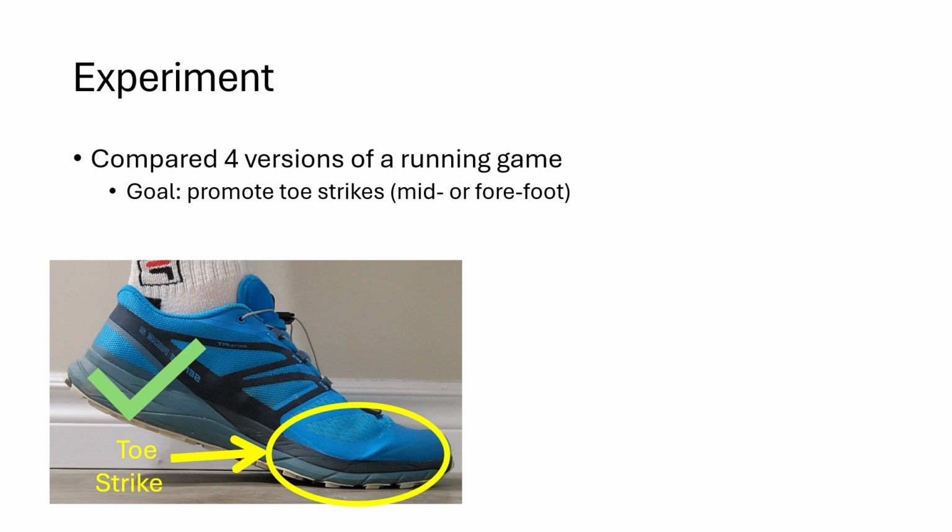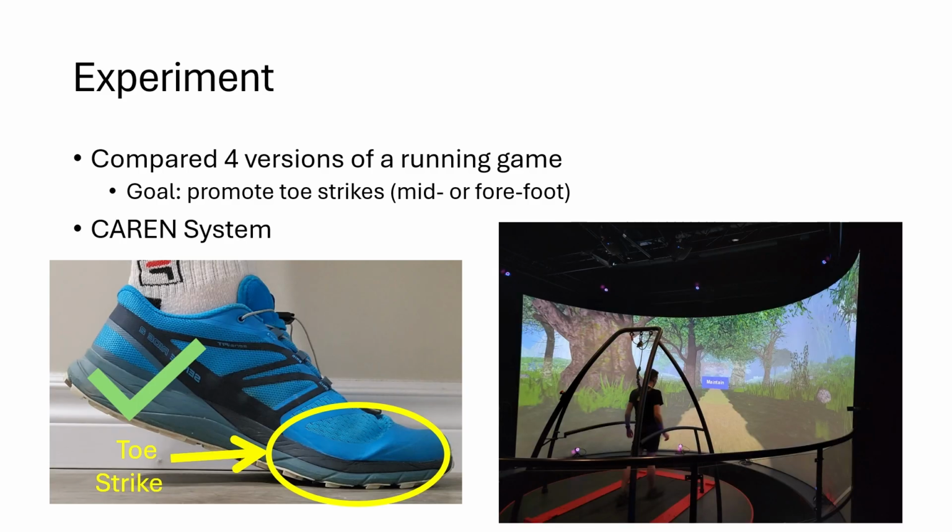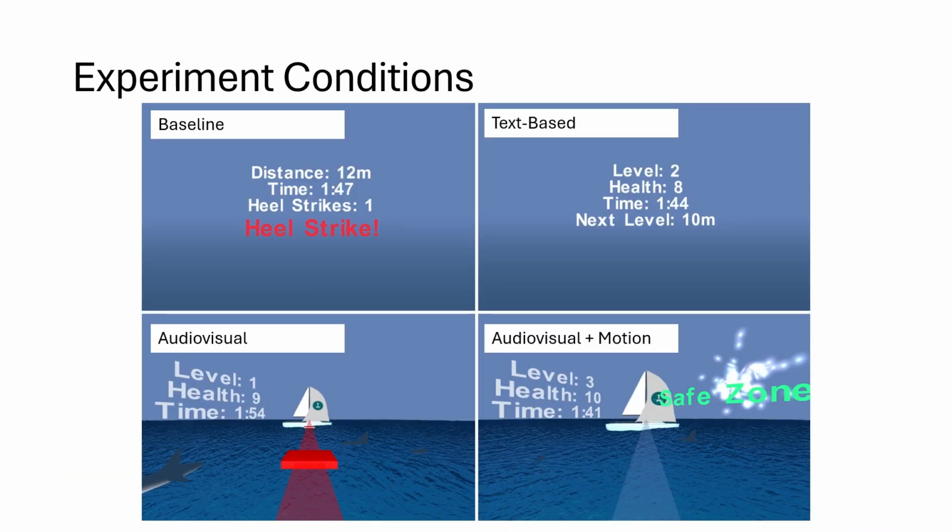We developed 4 conditions of the running app for the Karen system, a state-of-the-art immersive treadmill that integrates a 180-degree screen, spatial audio, 6-degree of freedom platform, and optical motion capture. This system allowed us to accurately classify running technique and provide immediate feedback, while the treadmill automatically adjusts to match its user's speed. Our 4 training conditions were designed to increase the level of immersion over the previous one.